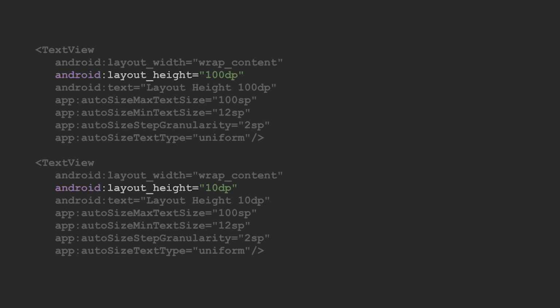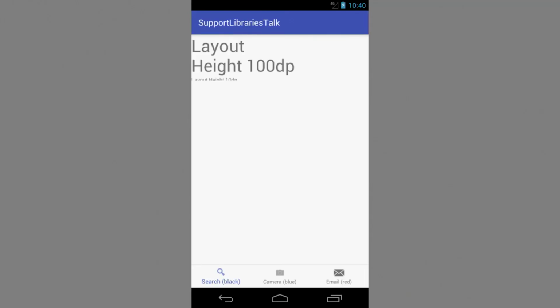So note that the layout height 10 dp has been set, but the min size is 12 SP, so that'll be cut off. So you need to make sure that when you set your minimum and maximum heights, your minimum and maximum text sizes correspond. So this is what they look like. So that's awesome. So if you want your text to scale, then you can have that scale.